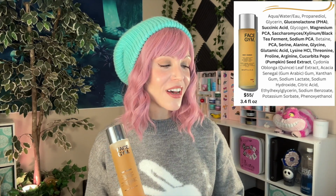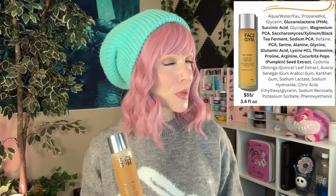This also has some succinic acid in it, which I feel was a very polarizing ingredient for the skincare community, especially a couple years ago. Who remembers? Pepperidge Farm remembers. But I'm definitely willing to give it a go.